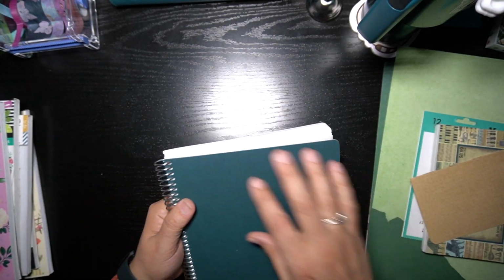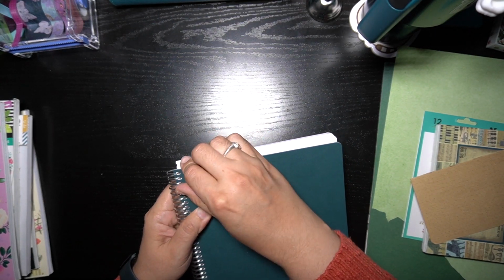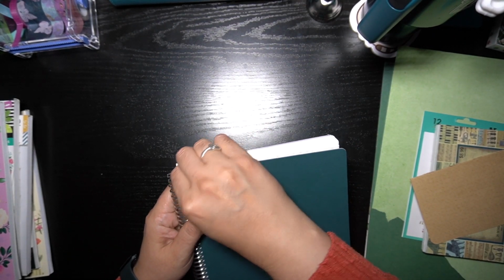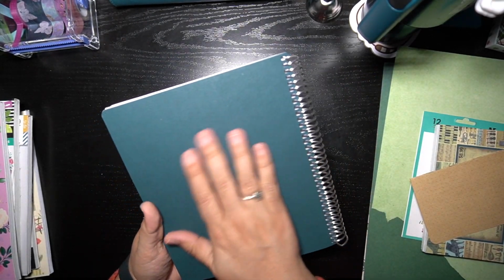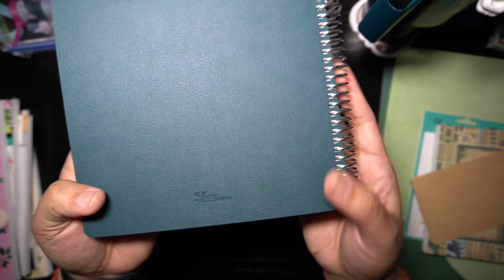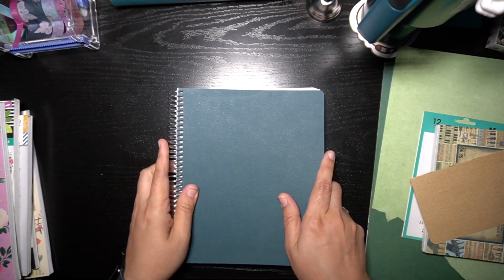This cover is one of the interchangeable covers that I purchased, and for this it is a vegan leather, and it is the peacock color. I really love it. I think it is so cool. And then it has the embossing here of Erin Condren, and oh my god, I love it. I'm looking forward to this.